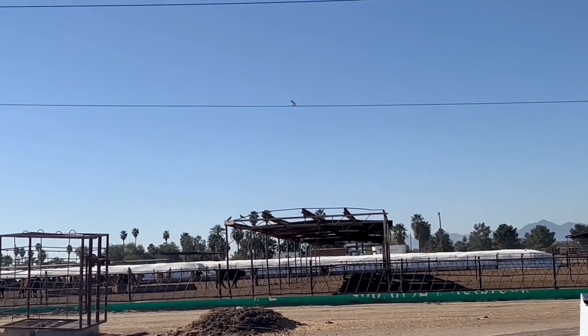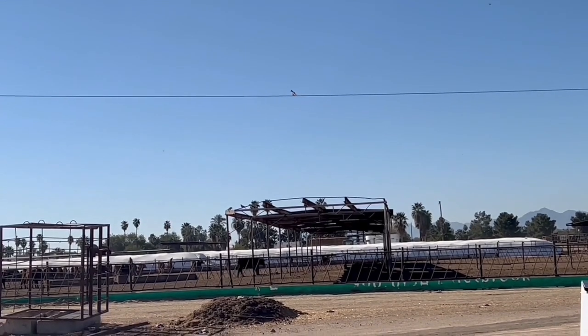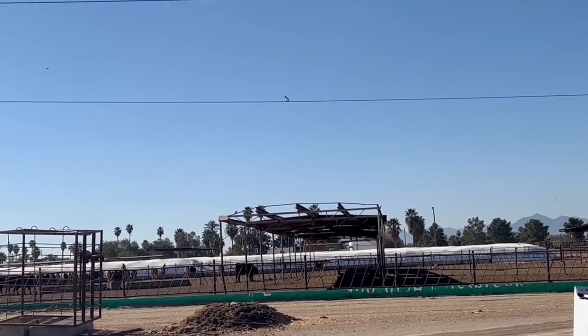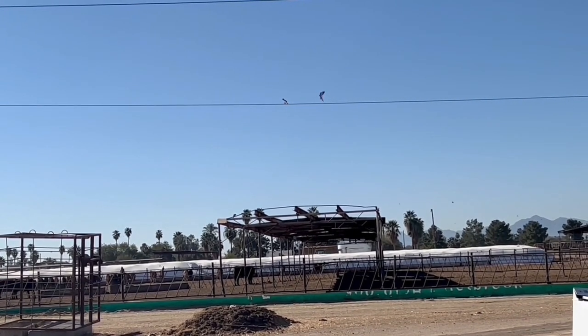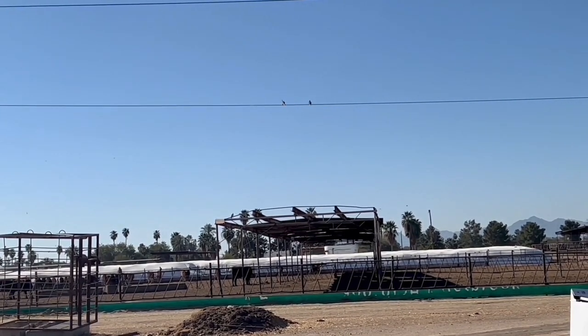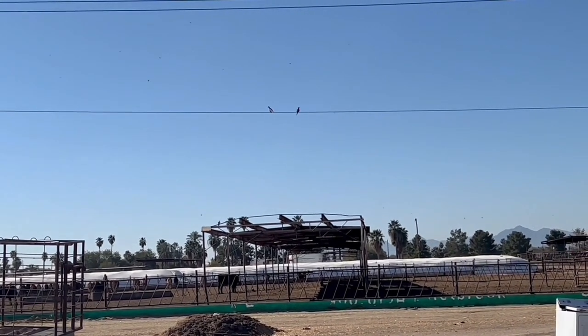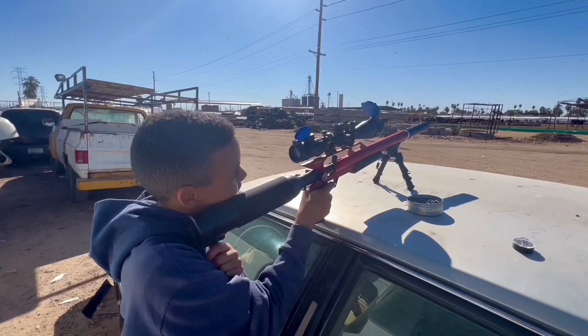After several misses, he blamed the rifle. But I had to reassure him that it's not the rifle, it was him. So I had to take him through a crash course of breath control, and he was able to get back on track. Prior to that, he wanted to try his hand on my Air Force Condor.